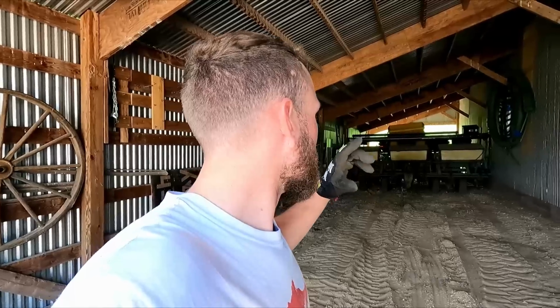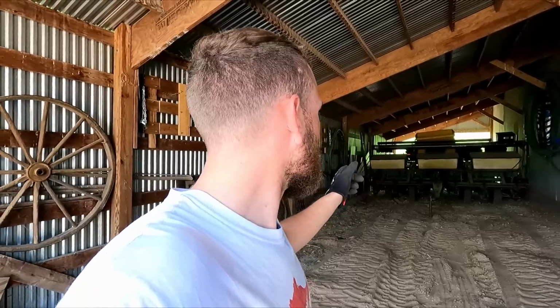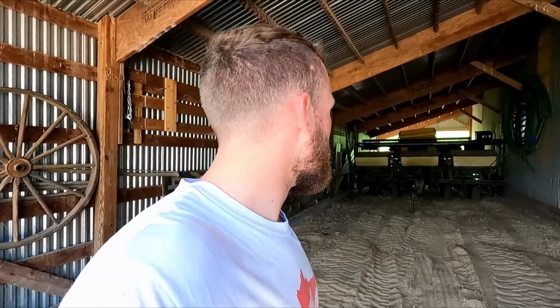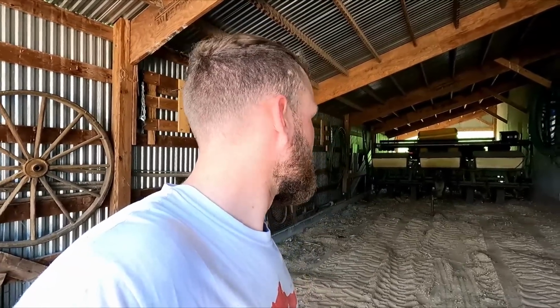There we go, planter's tucked away. Now if I find some ground to plant on next spring, all I gotta do is put the marker arms back on, maybe put the fertilizer box extensions on, and should be good to go. But this will be a good spot for it for the rest of the year and over the winter. Tucked away and out of the way.